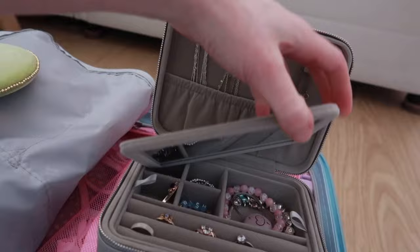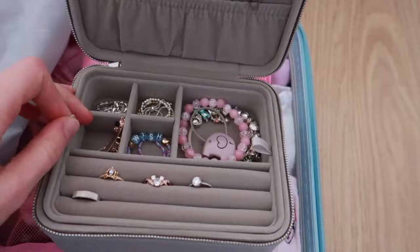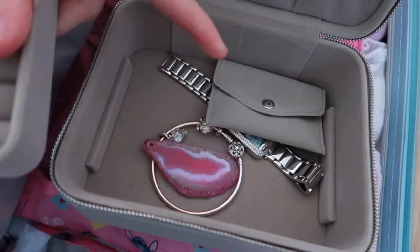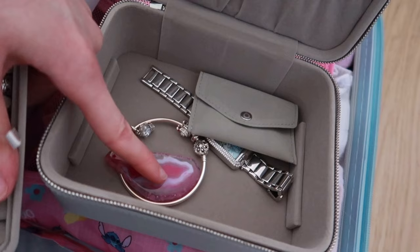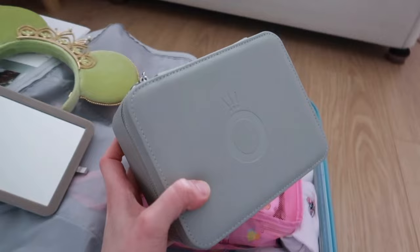So I've got all my necklaces hung up in that bit. Then you take this bit out and it's a mirror. And then in here I've got my rings, bracelets, all of that. And there's another section underneath. I've got my Disney watch, my crystal that I got with my girlfriend a couple weeks back, and then my other Pandora bracelet in there. So that's super handy. Again, obviously that's quite heavy, so it's a good thing to have in my hand luggage.